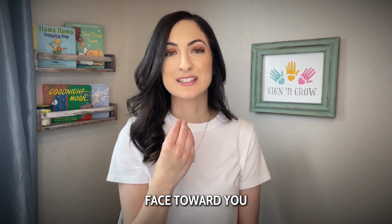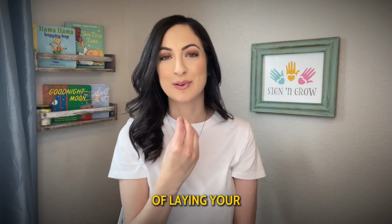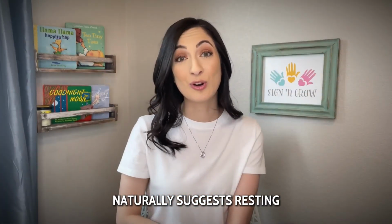Let your palm face toward you. Then gently tilt your head down onto your hand, mimicking the action of laying your head on a pillow to sleep. It's a gesture that naturally suggests resting.